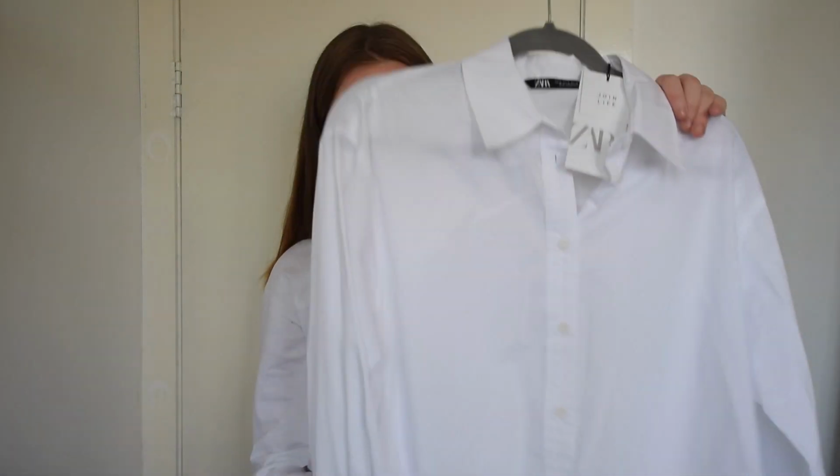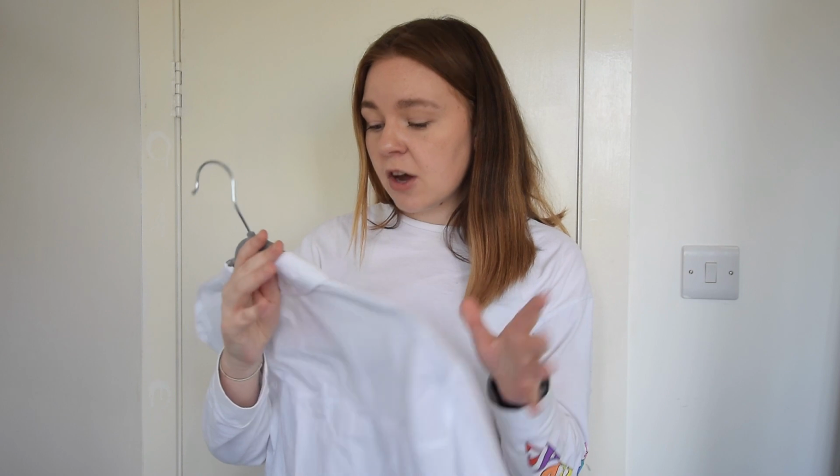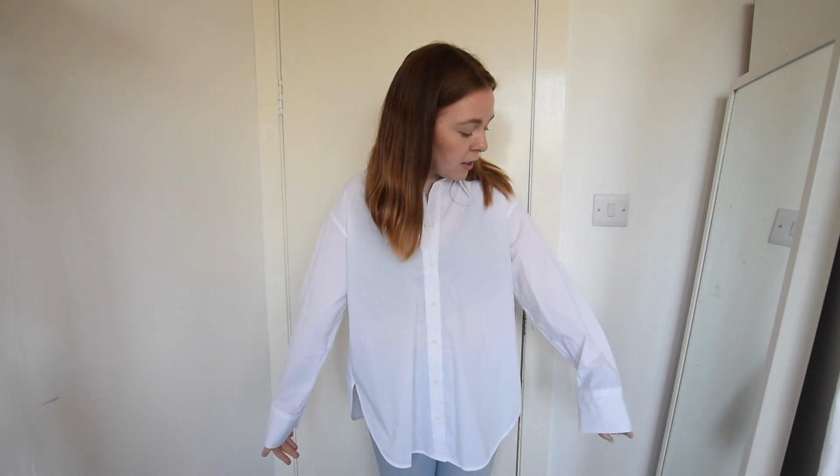What I really like about it as well is it's a bit longer at the back, so I would feel comfortable wearing this with like leather leggings when it comes back around to autumn and things like that. And I just thought this was a really good classic piece, so let me just show you that on. Okay, so this is the white shirt on. I really like it. It's a really nice amount of oversized without being too big and swallowing me.